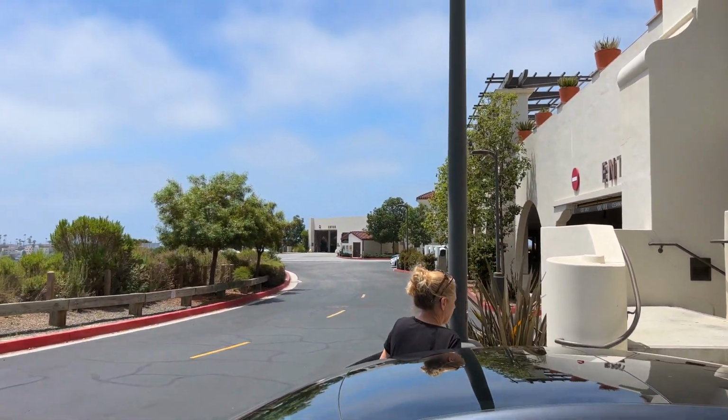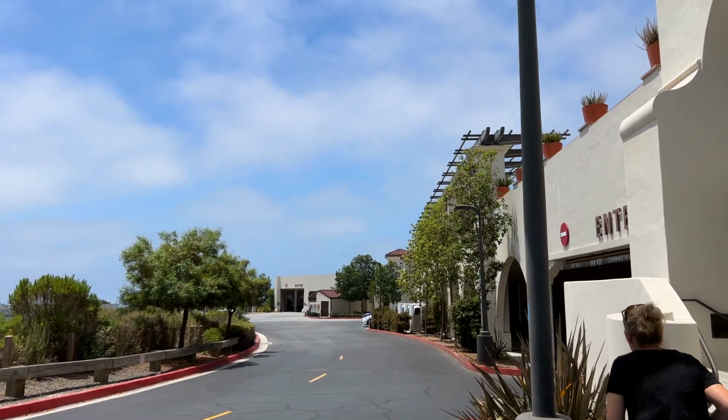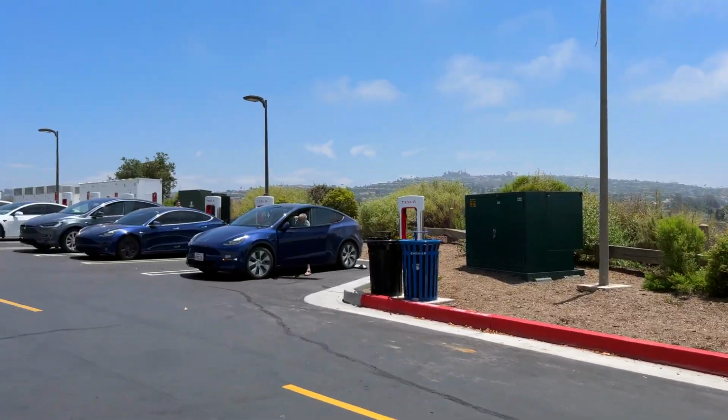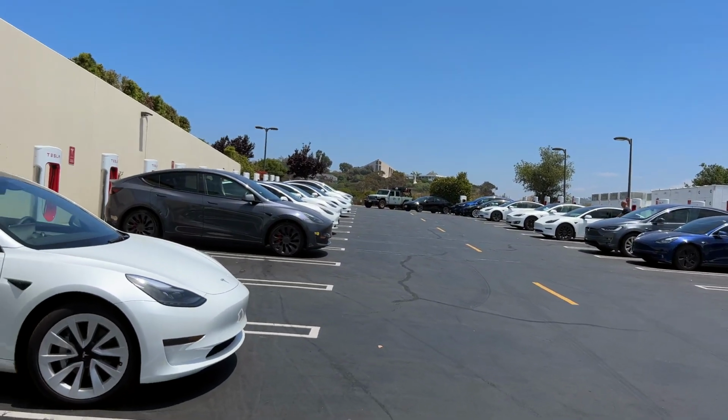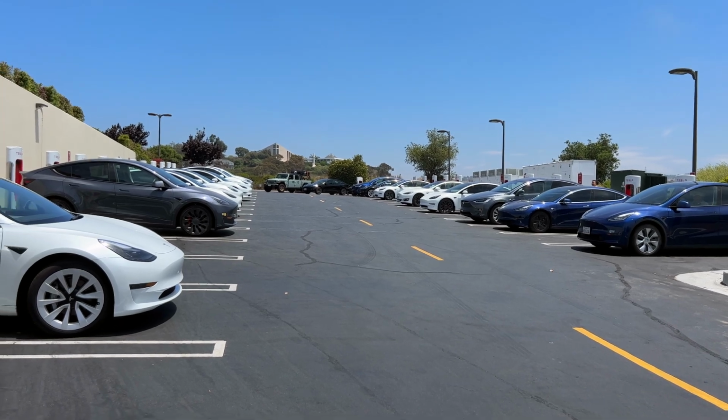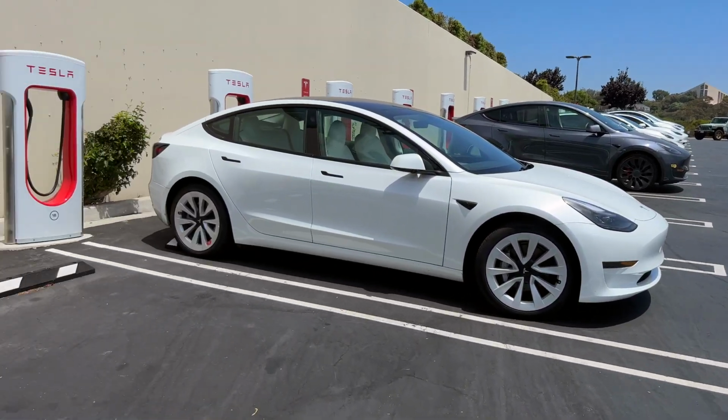So that section is kind of the original section, and that's what we remember before. And then over here, which is where everybody is parked and charging and all kinds of stuff. This is pretty cool. So we're gonna go ahead and charge, grab some lunch.